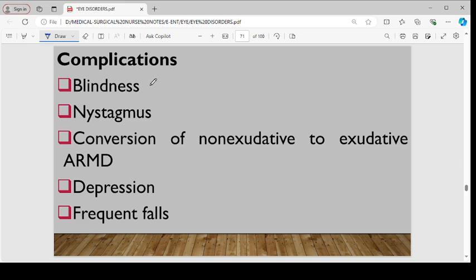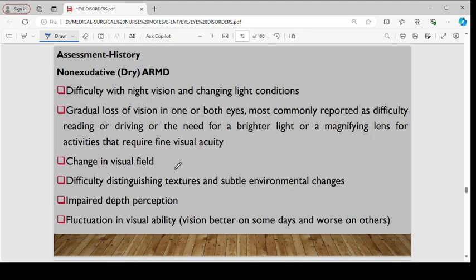It can complicate into blindness, nystagmus, conversion of non-exudative to exudative, the patient being depressed, and frequent falls, which is a safety problem. So when you are doing assessment, you are supposed to distinguish the non-exudative, which is the dry macular degeneration type, and the exudative.